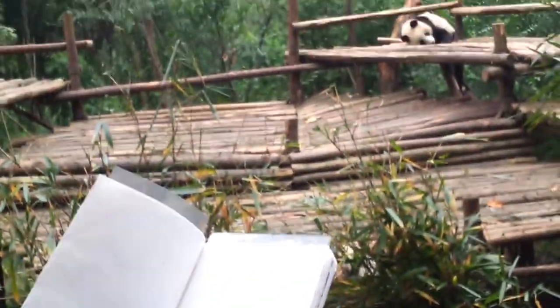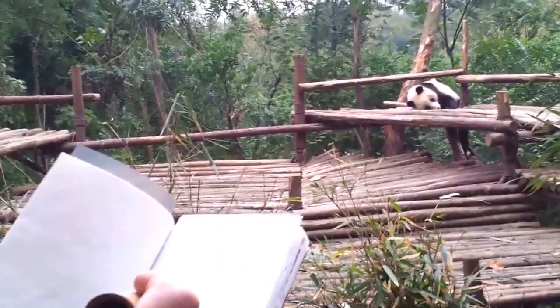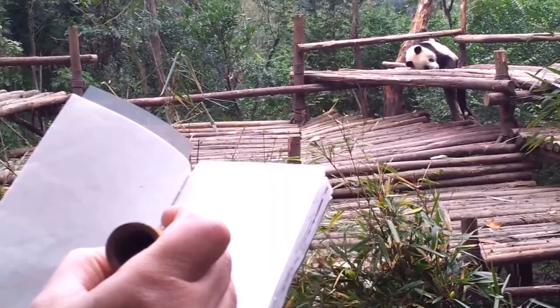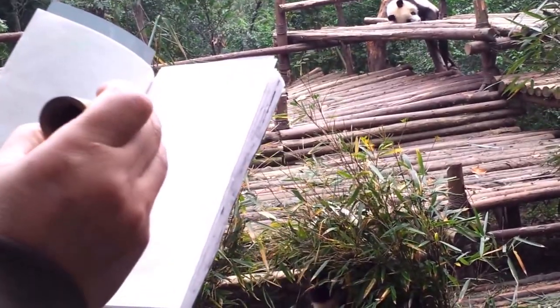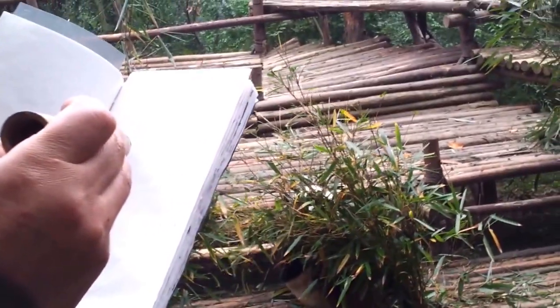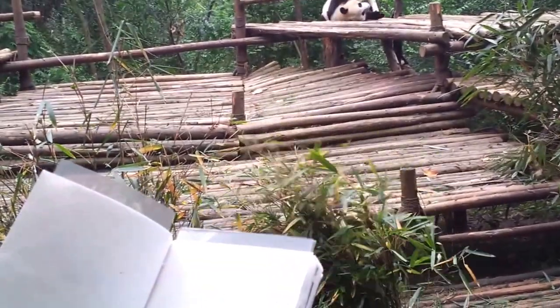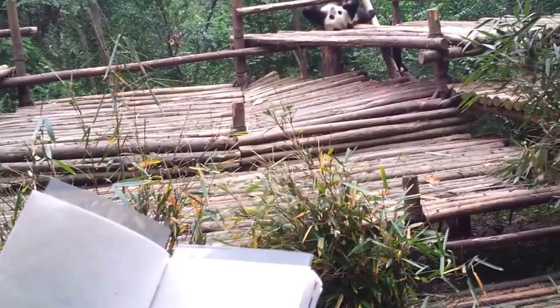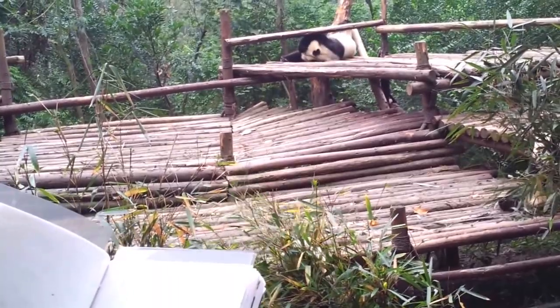Now we are going to do a panda sketch with a bamboo pen. Oh, he moves. I have to do another one.